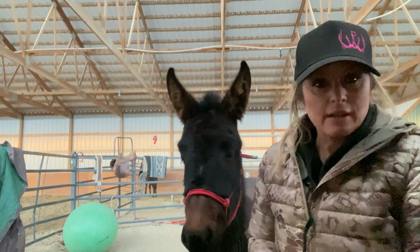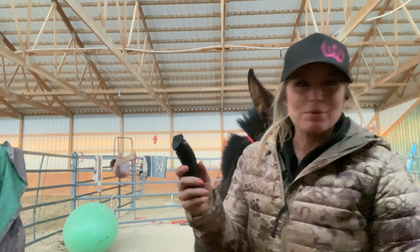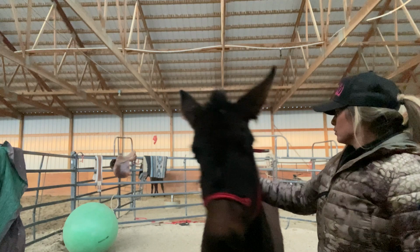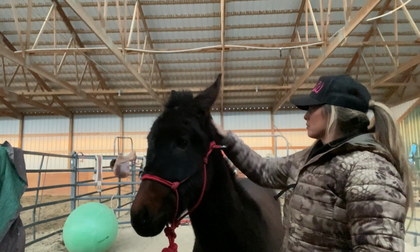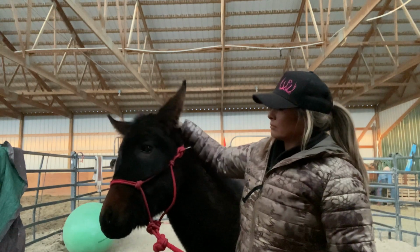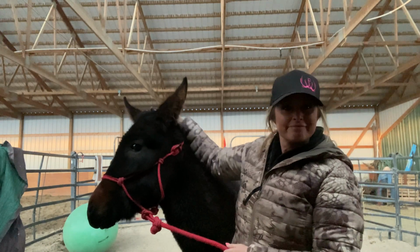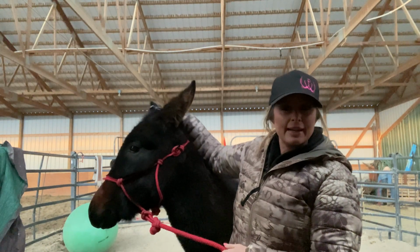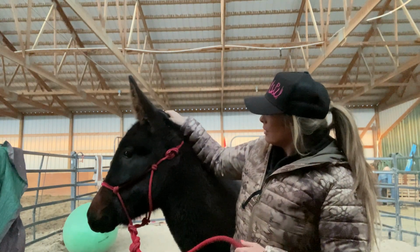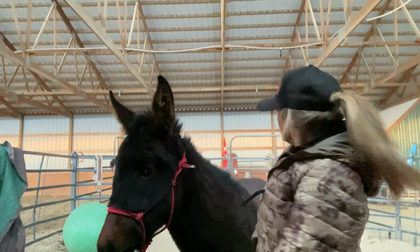Baby mules, like, what in the ever-loving God is going on here? Oh, here we go. Spit works for everything. Baby mule's first haircut. It's not really a haircut. We're faking it. What a good girl. What a good baby.